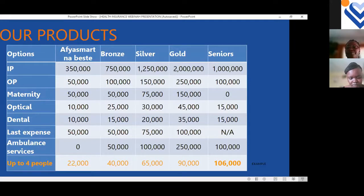And there is a 6 month waiting period for the pre-existing condition, unlike the other covers in the market, where you're supposed to wait for 2 years or 1 year for the person to be able to undergo treatment.